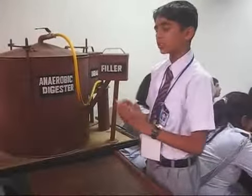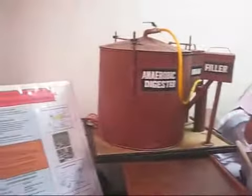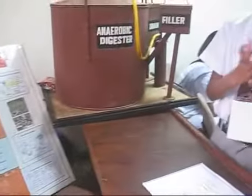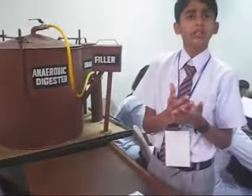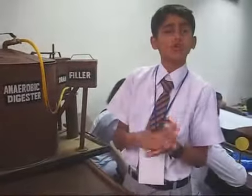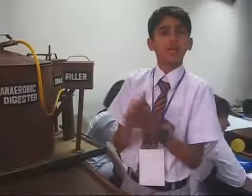And it has four processes. We can make it by a natural and an unnatural method. In the natural method, it takes 4 or 5 days, but it is a slow process. In the unnatural method, we can make it faster by adding chemicals. There are 3 chemicals that we add: phosphorus, nitrogen, and glucose. With these we can make it in 20 hours, less than a day.